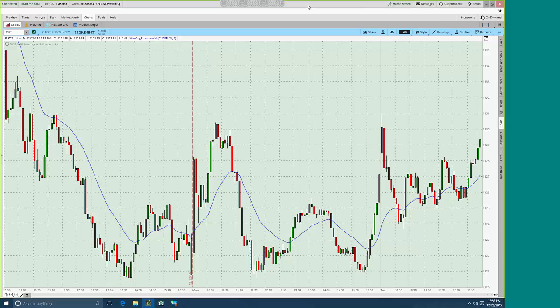Yep. I could offer this. You always got the option of filling a symmetrical fly, which you're going to have no delta risk when you get that on, and then work on rolling back the upper put by way of a vertical. That's what I've been doing.